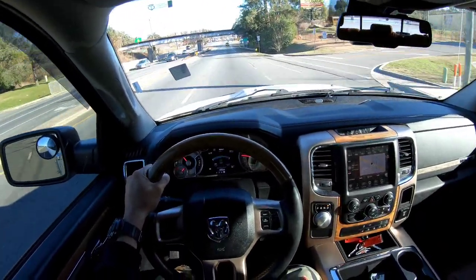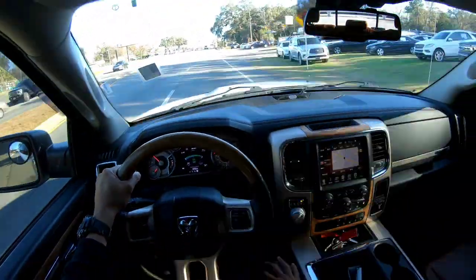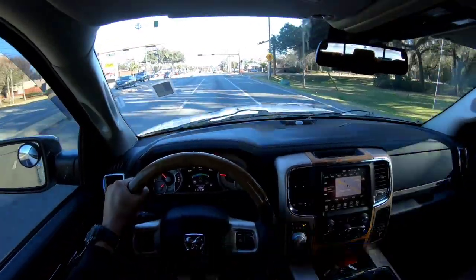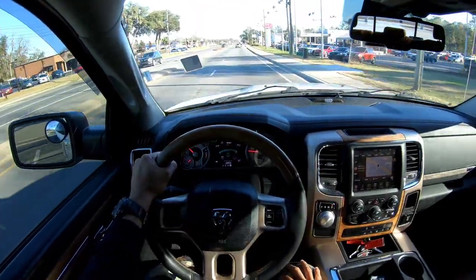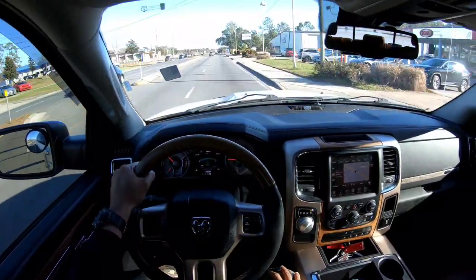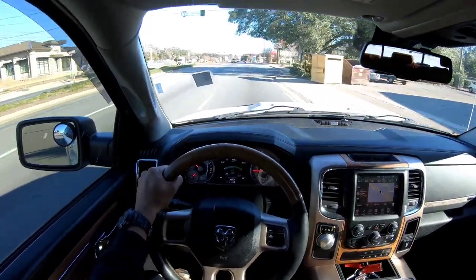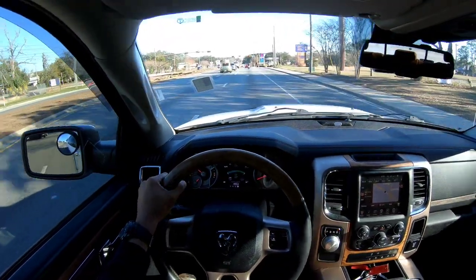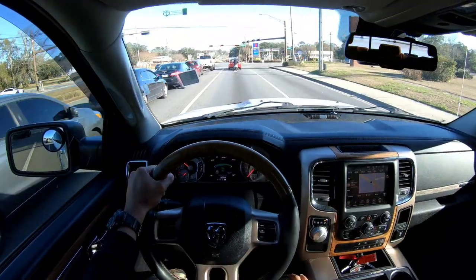And one thing I can say, because I like to be transparent and keep it real, is that it doesn't have the power of the mighty Hemi. This is a V6 turbo. It has smooth operation. It is peppy, but it doesn't have that grunt of the V8. So if I must say, that's pretty much the main difference that I see in this vehicle. And it's not a big deal.